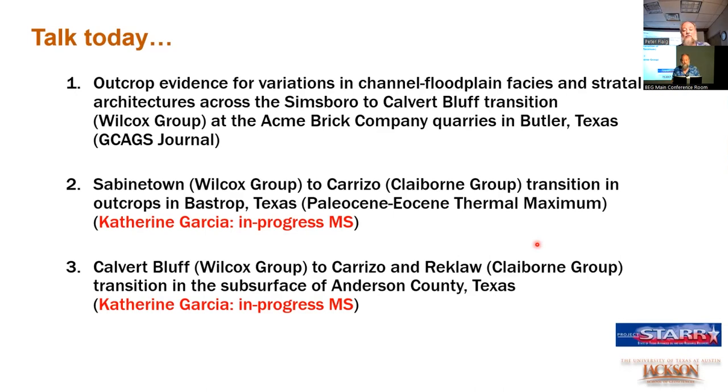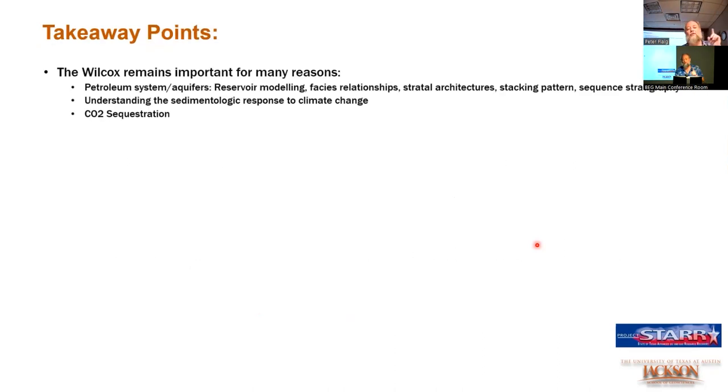And then also the Calvert Bluff to Carrizo and Reklaw transition in the subsurface in Anderson County that's related because it's the same interval, essentially. Or we thought. So I'll get to that. So the takeaway points. The Wilcox remains important for many reasons: reservoirs, aquifers, reservoir modeling, and sequestration.